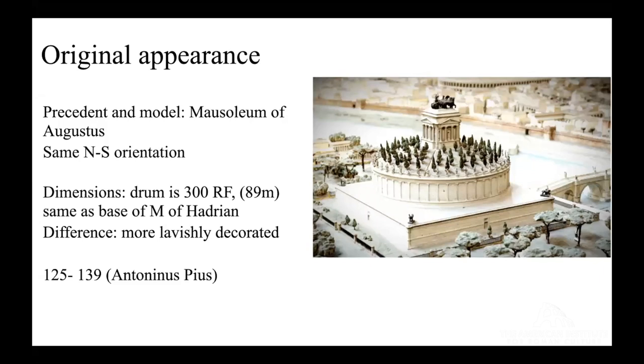Okay, what's the original appearance then of the Mausoleum of Hadrian? It models itself after the Mausoleum of Augustus. It has the same north-south orientation, and the dimensions are going to be the same. The drum is 300 Roman feet. The height is at least 45 to 50 meters high. And the main difference then is you're going to have that big, large square base at the bottom. And we're told it's more lavishly decorated.